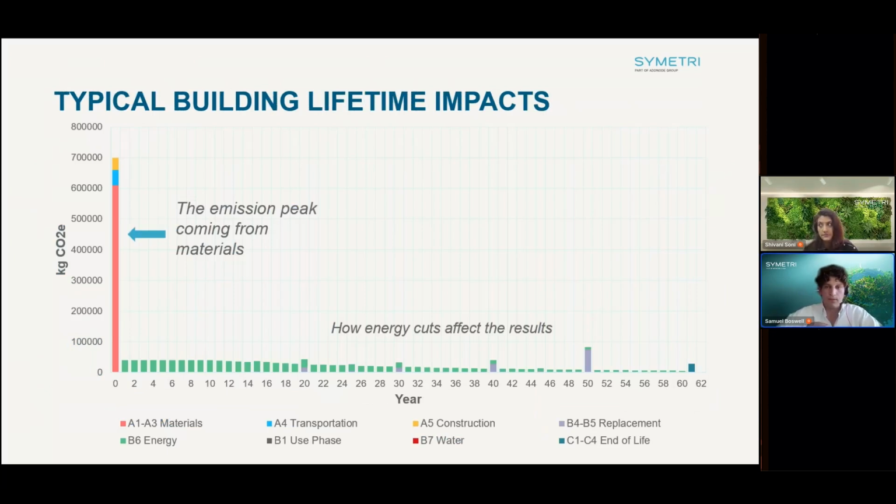And this is a very good graph as it illustrates the typical life cycle impacts of a building over its whole lifespan, with an initial spike coming from the materials. So this is what's highlighted in red. This is stages A1 to A3. But then also the ongoing operational energy use. So this is what's coming up as the bars that are in green. So you can see a very, very large increase right at the start from the materials that are used. And so using an LCA, we can identify what contributes to these impacts and make informed decisions to reduce them.